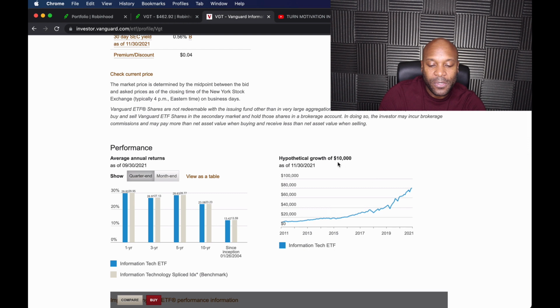I love their hypothetical growth of $10,000 here, as you guys can see, as of November 30th, 2021. If you had $10,000 invested 10 years ago, that $10,000 would now be worth $80,000. So 8 times your money. Now that's a 10-year period. I'm not necessarily looking for 8 times my money. Of course, it would be nice if I could 8 times my money in 10 years because I have invested $26,000. But even if I got 4 times my money or 5 times my money, that's still going to be plenty of money in 10 years.